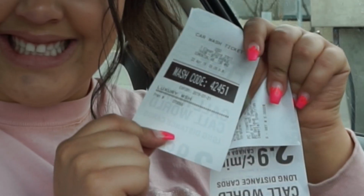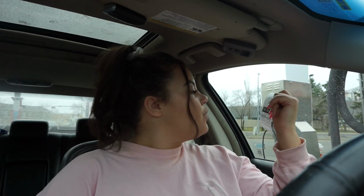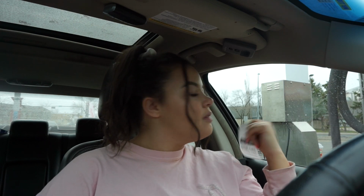Luxury car wash. Yes, please. Nope, that's it. Hi! We got our wash code thing, and we are going to hit up the car wash.